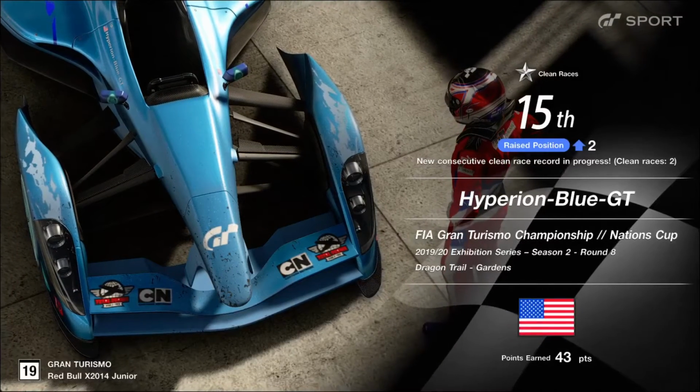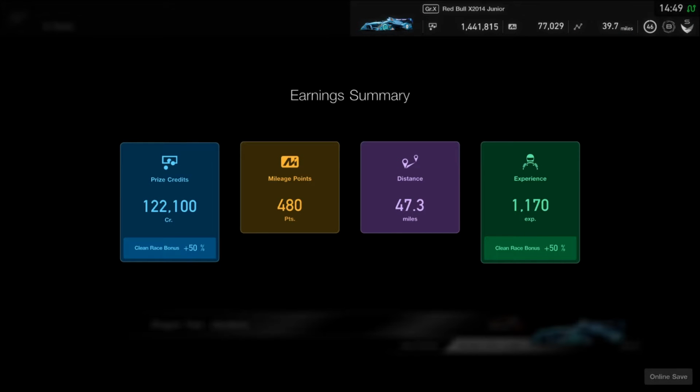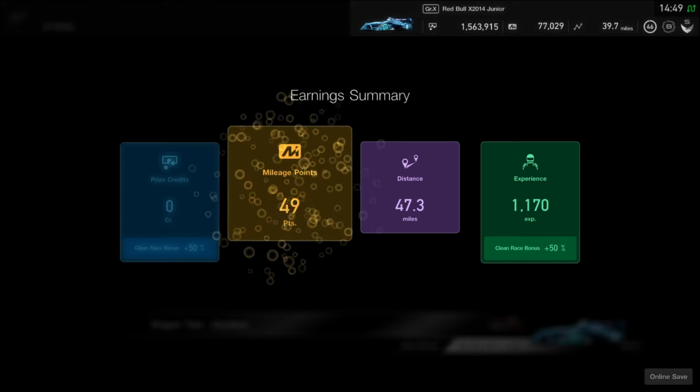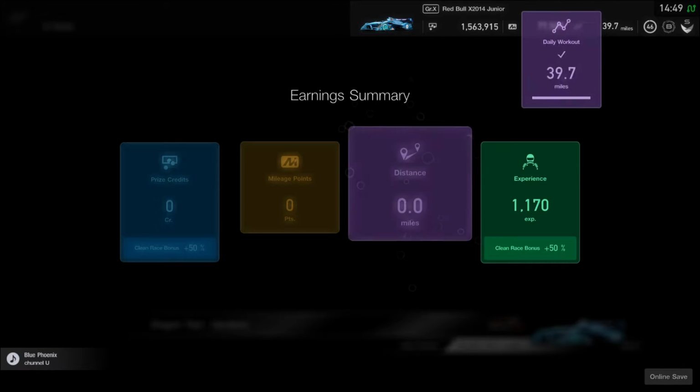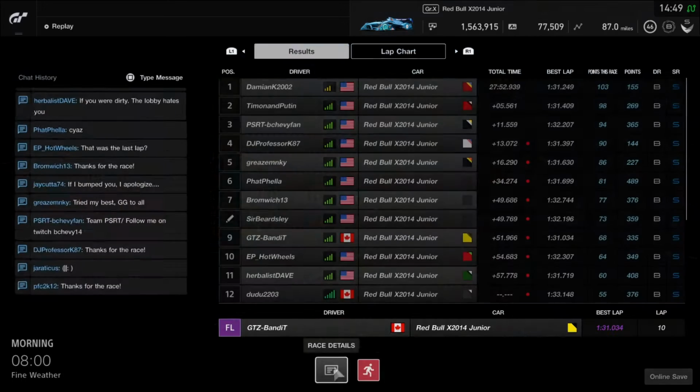So this is very good to have a 15th place race finish, and it was pretty good to have a clean race. That was definitely taking a lot of risk out there, with plenty of dirt all over the vehicle. This will give a good earning of 100,000 credits, so that was a good job for this race.